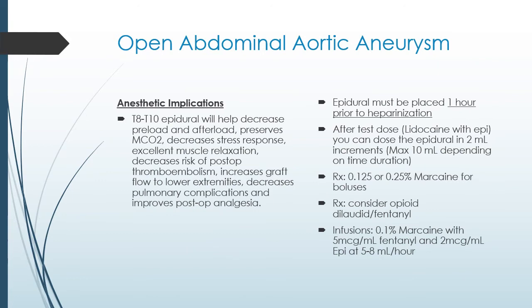So again, epidural anesthesia is the most ideal thing that you can do for this patient. It has significant effects on postoperative recovery, decreasing risk factors associated with this case, and balancing out the large fluctuations in hemodynamics from pain and from clamping. It does have downsides. When someone has uncontrolled hemorrhage, the sympathectomy from the epidural can hinder your abilities to maintain adequate perfusion.